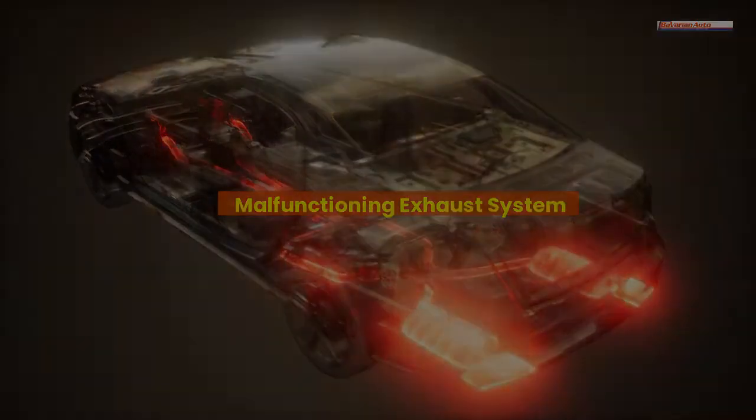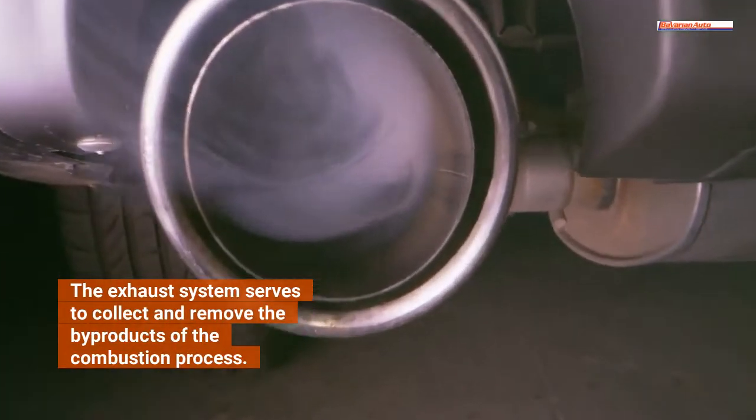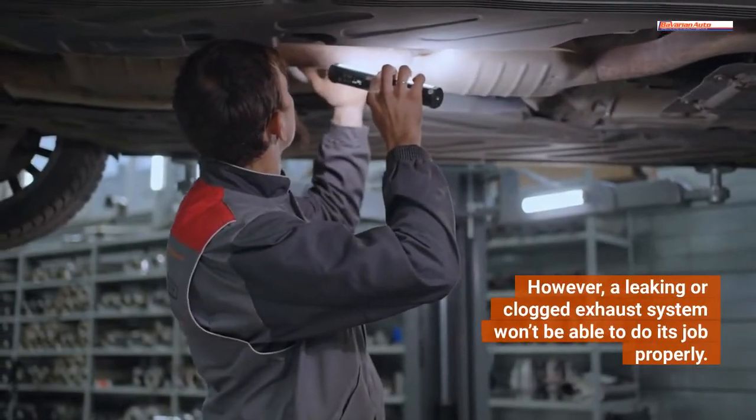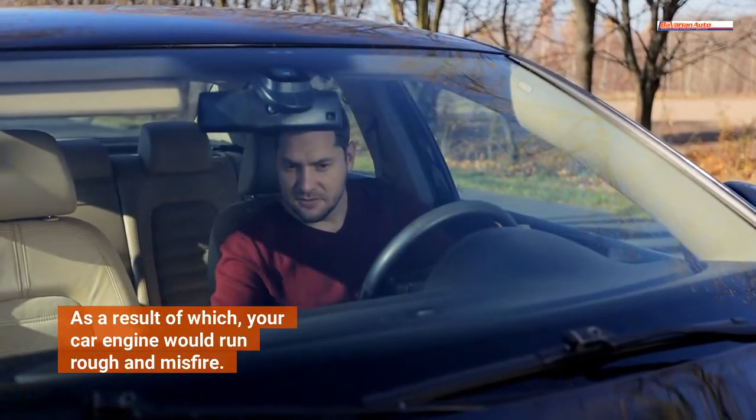Malfunctioning exhaust system. The exhaust system serves to collect and remove the byproducts of the combustion process. In addition to this, it maintains optimal back pressure. However, a leaking or clogged exhaust system won't be able to do its job properly. As a result of which, your car engine would run rough and misfire.